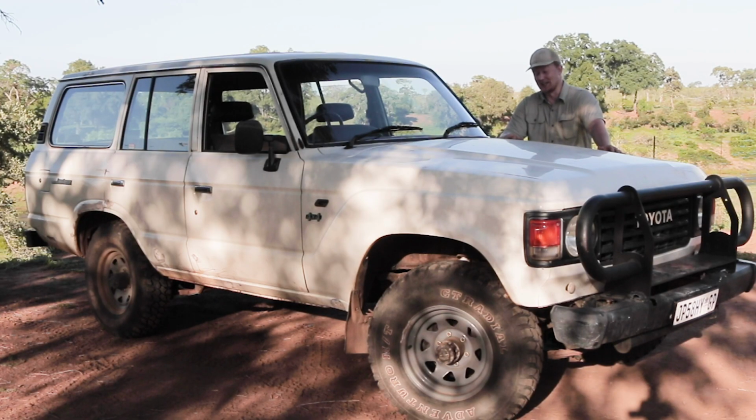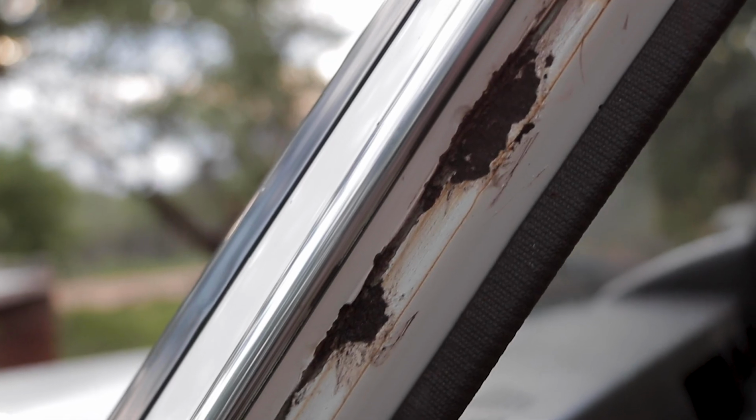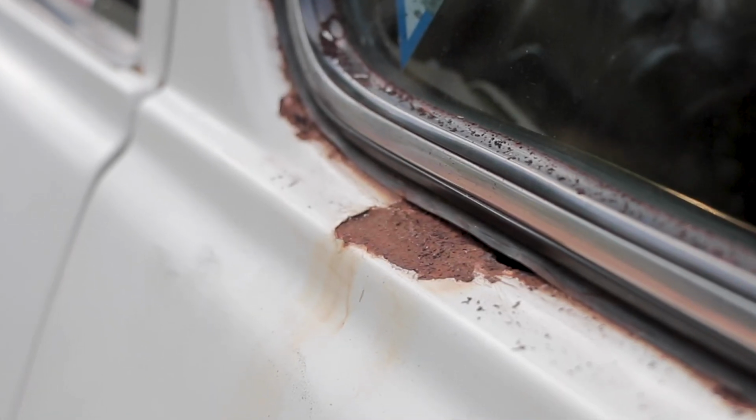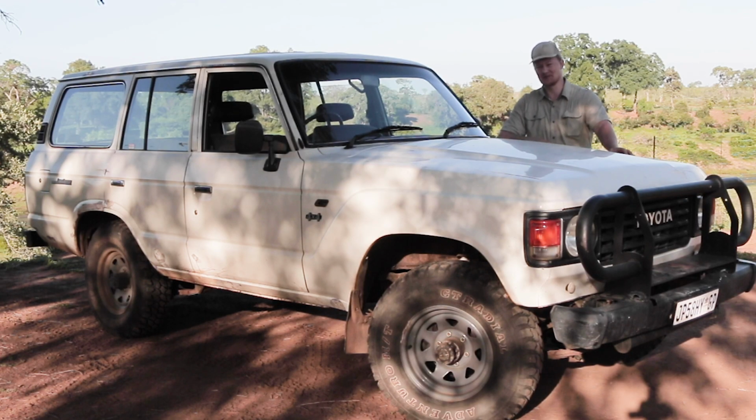I bought this Toyota Land Cruiser 60 many years after the original owner, and with 258,000 kilometers on the clock, 2 weeks ago in Pretoria, South Africa, for the princely sum of 73,000 bucks, which, if you do the math from South African rand into euros, that's right around the 4,000 euro mark.